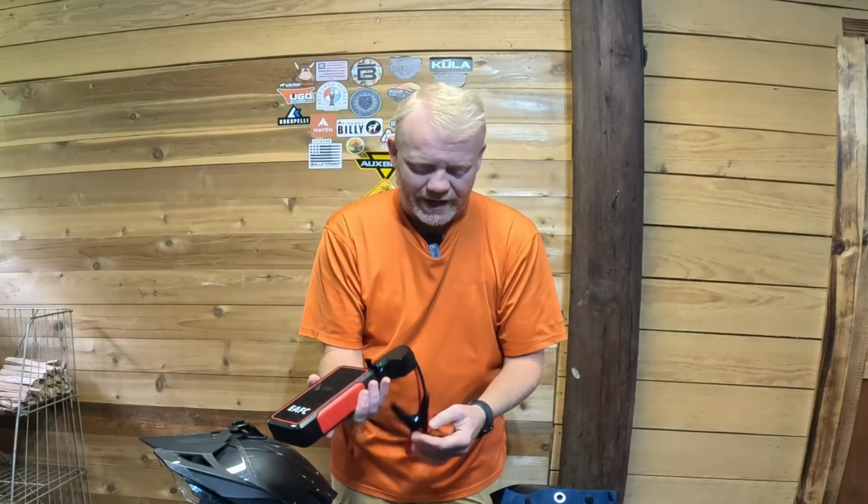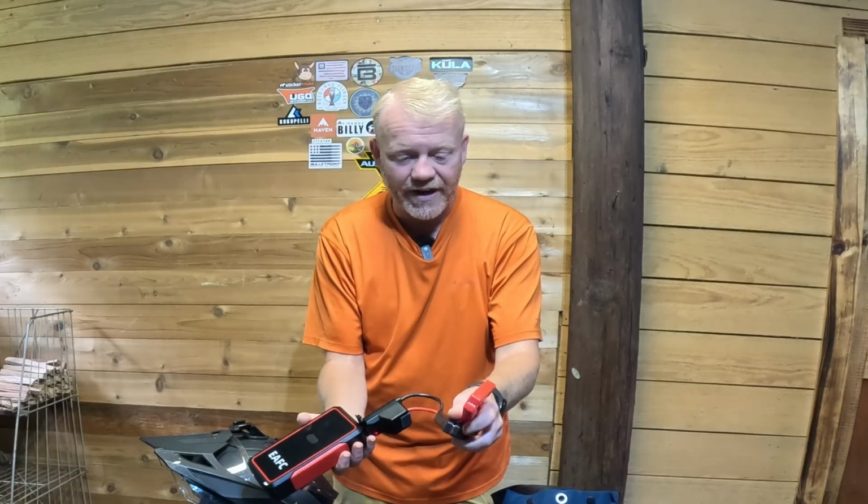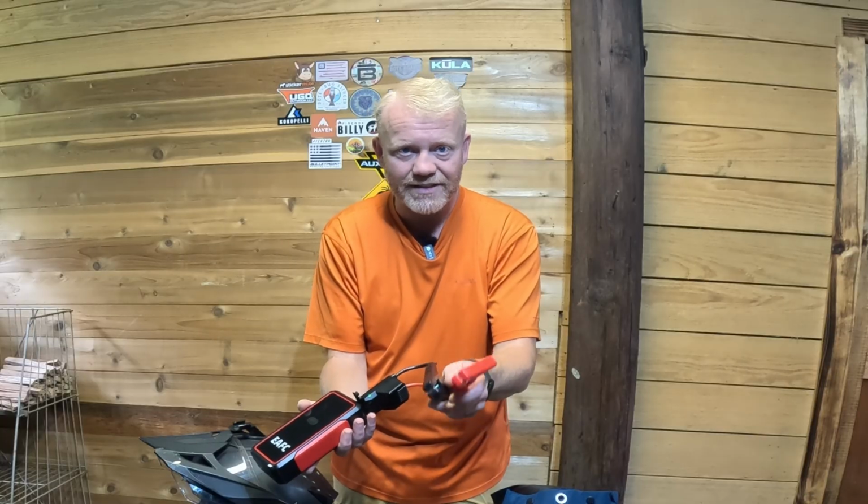A little smaller, slightly smaller than probably the air compressor. And what I like a lot about it is the very small connectors. Very, very easy to get inside the motorcycle.